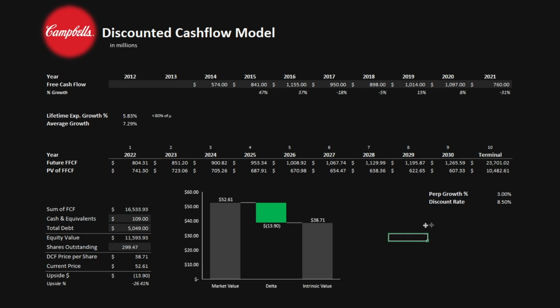The first valuation model that we'll be looking at is the discounted cash flow model. I've imported the free cash flow going from 2014 to 2021. During this time, the average growth was 7.29%. Because we're calculating a lifetime expected growth of Campbell's, I've gone with 80% of the average, which is just under 6%. Using this percentage, we can determine the future free cash flow of Campbell's and determine the terminal year, using a perpetual growth rate of 3% and a discount rate of 8.5%.